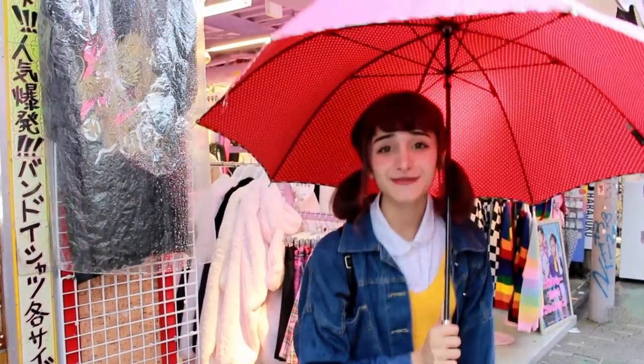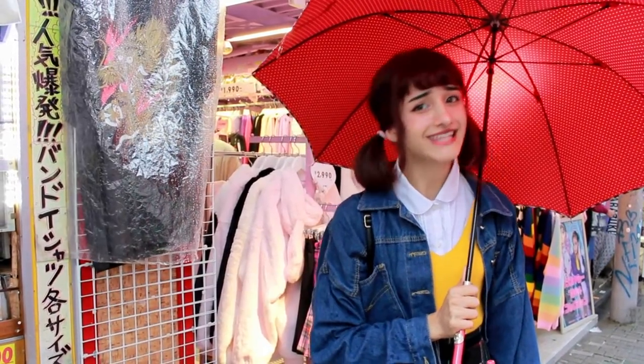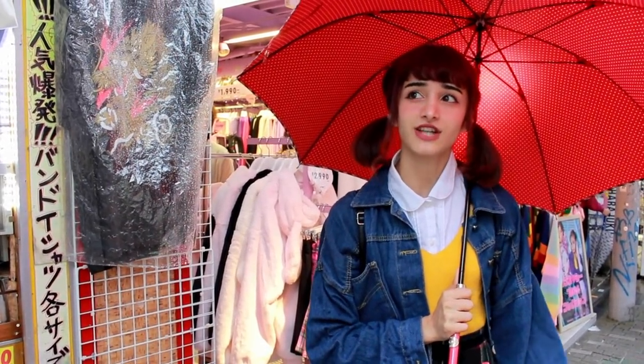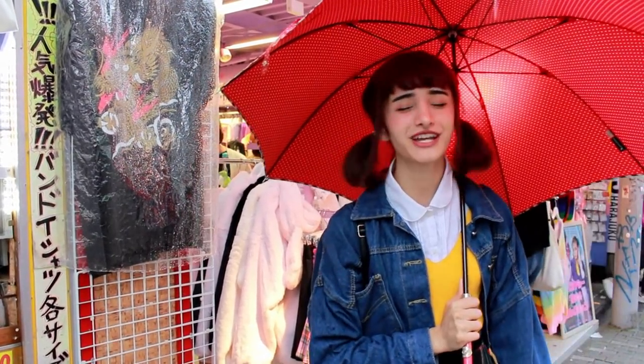So the first place we're going to go into is WC. I'm not really feeling comfortable that I'm gonna get anything from WC, just because WC has a lot of really pastel-y things, but I love this shop so much. So we're gonna go ahead and go inside anyway. Hopefully we'll find something.